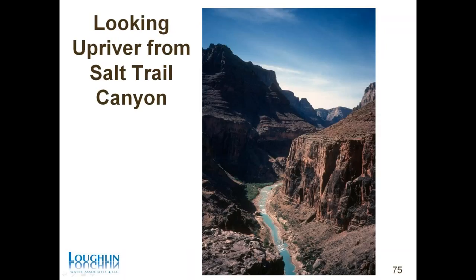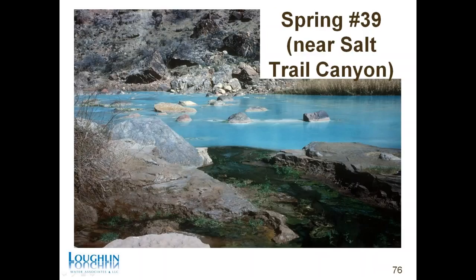Hiking, and this is down near the head of the bottom of. We're still quite a ways above the river. The actual route in is back a ways, but you come out here to the top of the red wall and look down. This is looking up river. I think this is that spring 39 where it's flowing in, that other end member mixing with the blue water here.